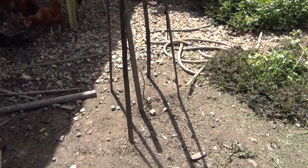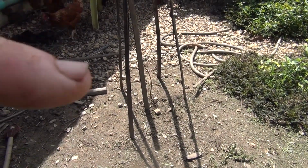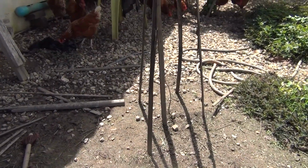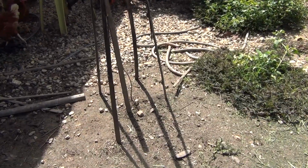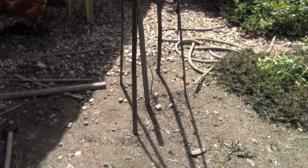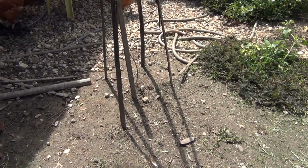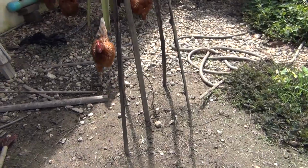Okay, then here, if you can see it, you can barely see it right there. There's a little teeny weeny one, but the leaves dried on that thing and fell off. They're still green on top there. We'll see what happens, but if not, well, we have to replace it.